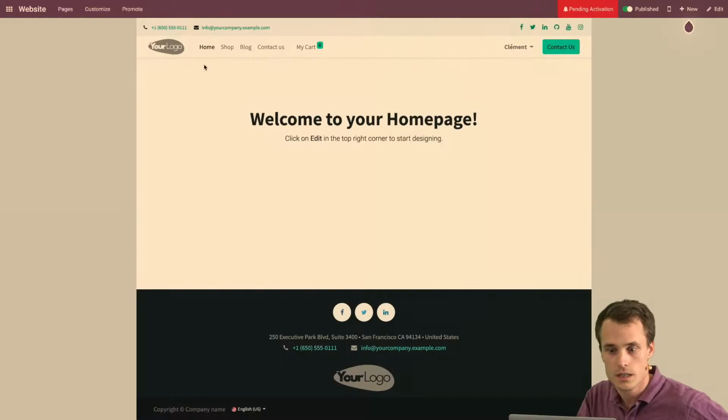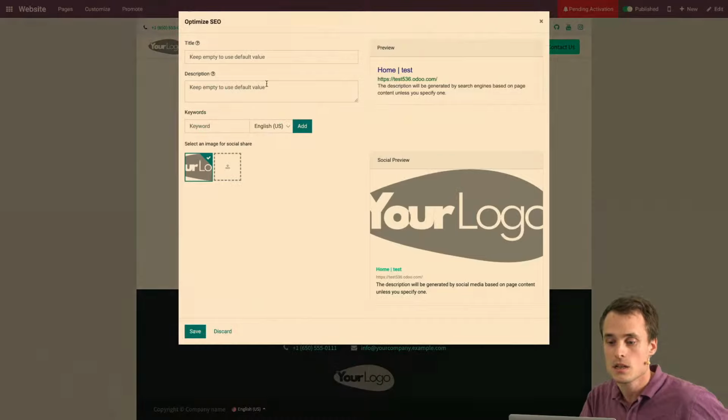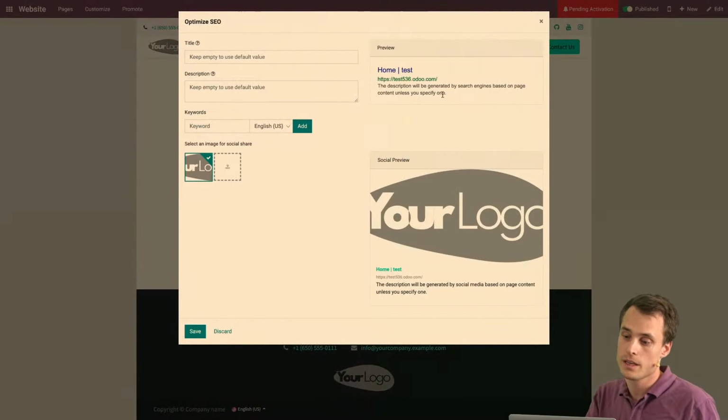So when you go on the website, sorry, I have to first save, and now I can go in the Promote tab here, and you'll see that you can optimize the SEO. So basically, you can already change the preview on search engines, and you can also set up a specific description, but you could also use some keywords. So you could type some keywords.